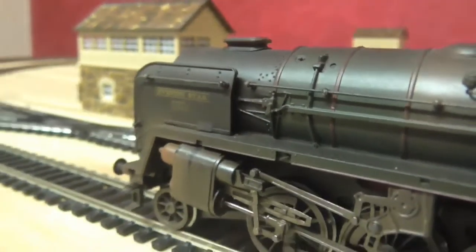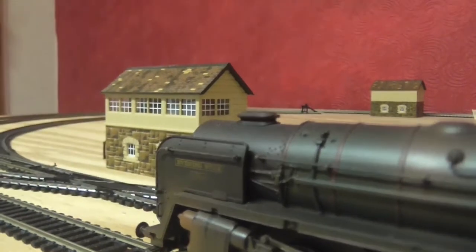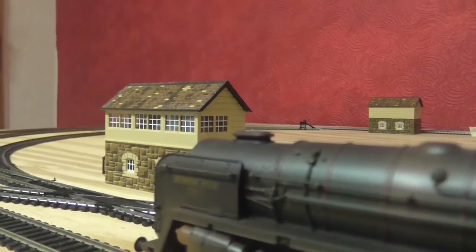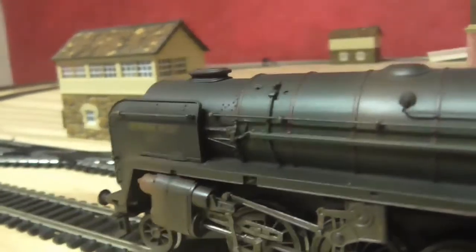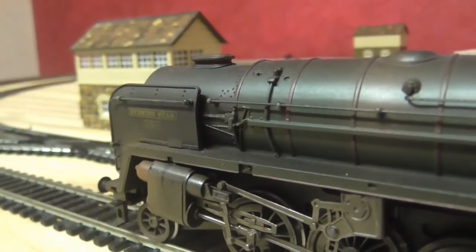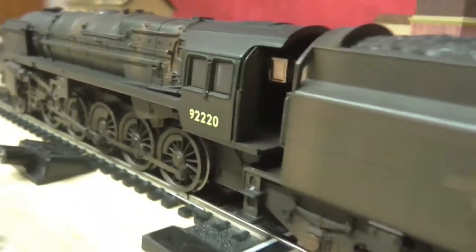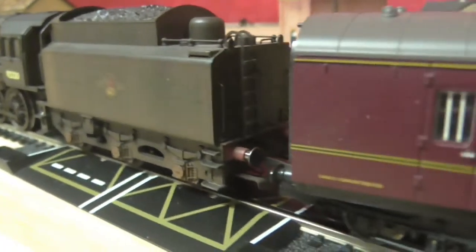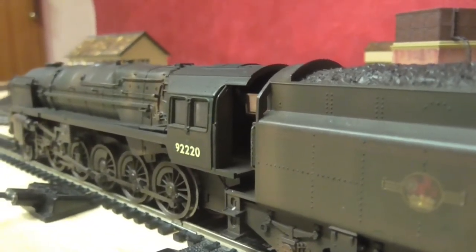So yeah guys, that's the end of the review. Sorry it's a bit short on the running session. I thought I'd show its freight and passenger skills, as it was. Bad word that is, skills. But yeah, these are really nice locos. If you can get them at a cheap price, I think they've gone up in price now, which is bad. But yeah, they're really nice. Even the prestige one, the clean one, is lovely. But to me, freight locos are meant to be dirty. It's just the way I see it.